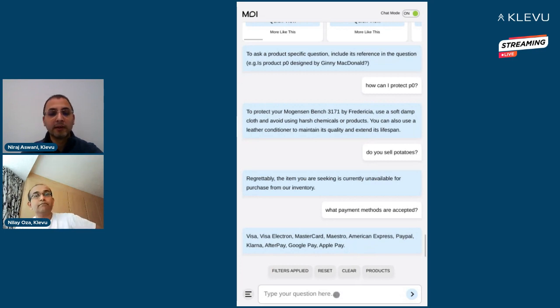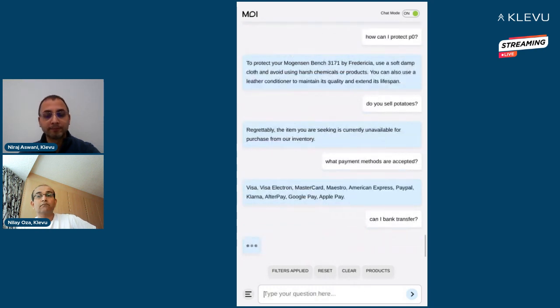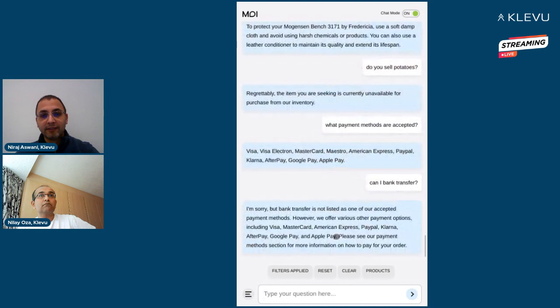But let me ask, can I bank transfer? Bank transfer is not a method specified here. So I just want to ask if that is also possible. Here, again, the power of ChatGPT comes in. It has gone through the payment methods, and it has understood my question, and it says that I'm sorry, but the bank transfer is not listed as one of the accepted methods. And not only that, it comes back with the alternative ways of how one can make a payment.